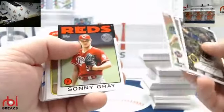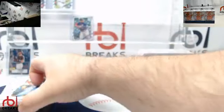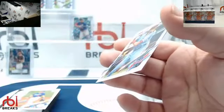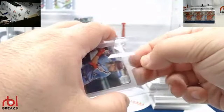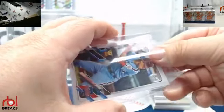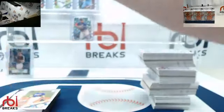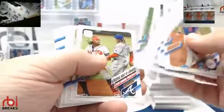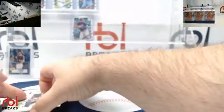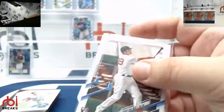Casey Mize, Sonny Gray for the Reds, 86. Again, 70 Years of Topps insert set, Verlander. Here we got an Alec Bohm. Again, gets immediately sleeved and put in a card saver. Straighten that out because it'll drive me crazy. Check the back because it was in the center. It's not numbered. Bobby Dalbec. Jo Adell should be right behind him, but it doesn't look like he is because it looks like the collation's a little bit different in this case. Normally is.